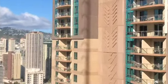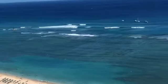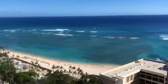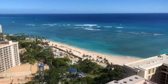We're way up high. And I'm all the way close to the edge. Let me tell you, I'm terrified of heights. We're on the 31st floor. Goodness gracious. So yeah, and then you got like two chairs and a little table right here.